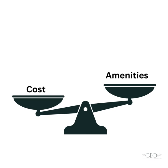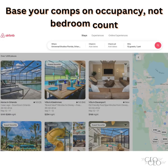But because different guests have different needs, we're not going to be a good fit for everyone, right? And our job isn't to be. But we do want to make sure we connect with those we are a good fit for, right? So, how do we do this? Remember, I said value is a reflection of your market. So you need to base your comps on occupancy, not bedroom count, because the search platforms make it far easier to search based on occupancy than bedroom count.